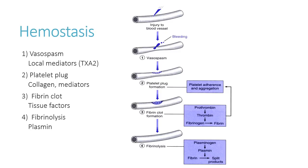Now, typically, what's going to happen here is when you have an actual injury to the blood vessel itself, you're going to find that the first thing that occurs is going to be vasospasm, typically mediated through things like thromboxane A2. Anyone remember where thromboxane A2 was produced? We saw it in the last slide set. Cyclooxygenase actually helped to produce thromboxane A2, right? So it's one of the products of the arachidonic acid pathway we saw earlier.